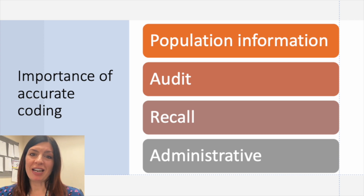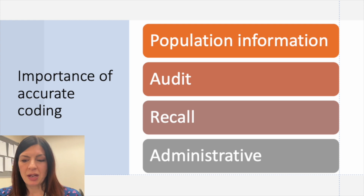Audit is really important of course in GP practices and trusts. This is what allows us to assess the quality of care that we're delivering, both in terms of what we're prescribing and how often we're reviewing, etc. We can't audit properly if we don't have our patients read coded properly.